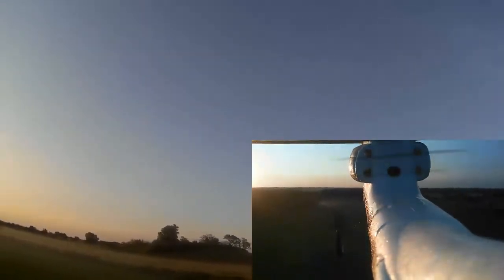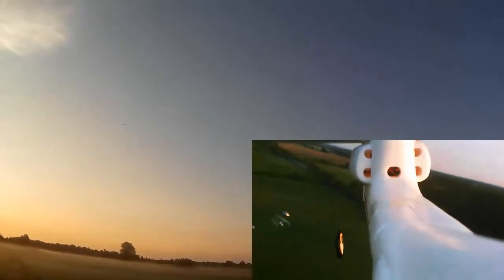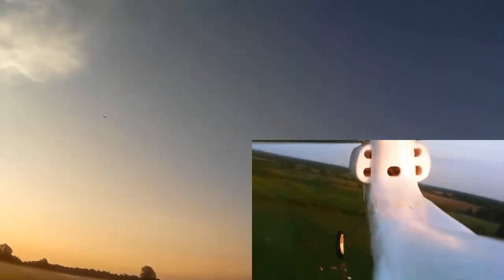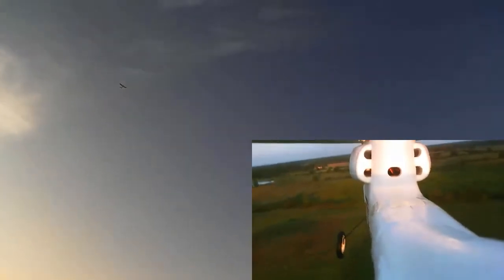Well, I know one came off, but I didn't lose it. I found it. I'm pretty sure the one that came off landed on the runway and I found it, so. I don't remember the whole history of messing around with props on this plane.